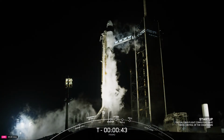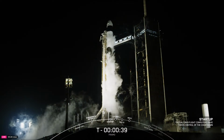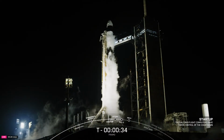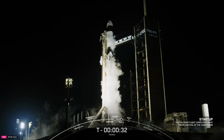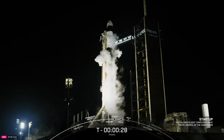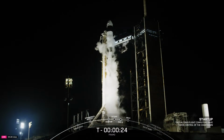Dragon, SpaceX, go for launch. And great news, we are go for launch. SpaceX Dragon, Fram2, go for launch. And heard one last call from the Fram2 crew. Let's watch as the Falcon 9 vehicle takes Dragon and Fram2 into space.